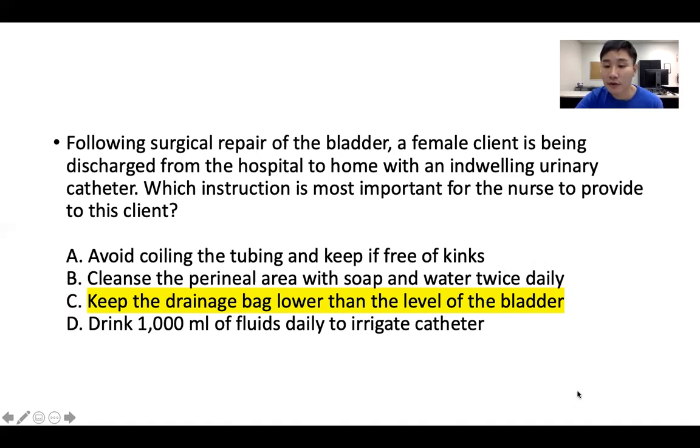So let's look at the other options. Avoid coiling up the tubing and keep it free of kinks. Yes, that is correct too. But what is the best? So we have to read more. Cleanse the perineal area with soap and water twice daily. Okay. Drink 1,000 milliliters of fluid daily to irrigate the catheter. Usually we want to drink 2,000 mL of fluid, okay? So keep the drainage bag lower than the level of the bladder is going to be the most important.